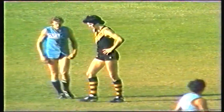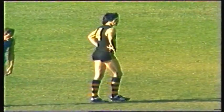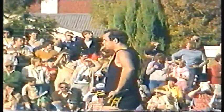Well, Glenelg need a couple of goals now. Sturt have held them again this quarter, even though they're kicking with the breeze, Glenelg. It's about 20 minutes into the quarter, or 17 at the moment. And Glenelg need to get some goals on the board. They need to be 2 or 3 in front with the last quarter coming up, with Sturt coming home with a fairly strong tail breeze.